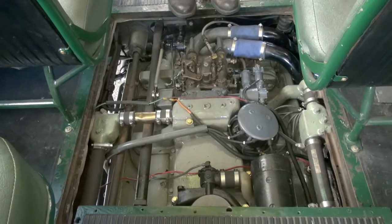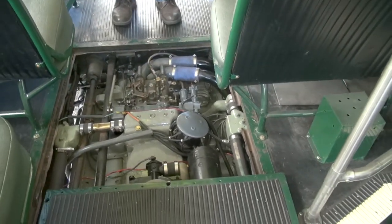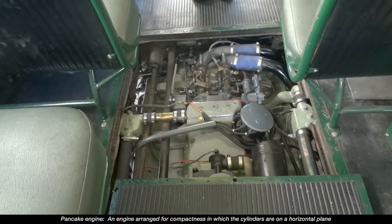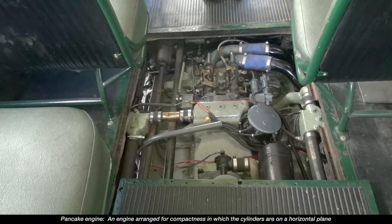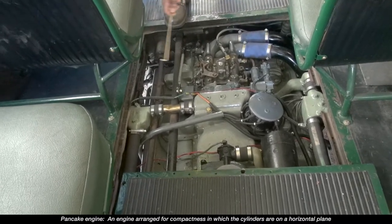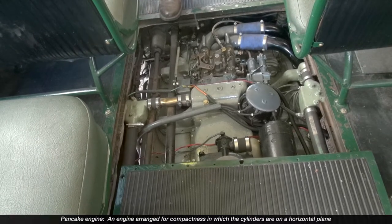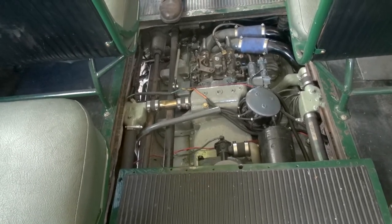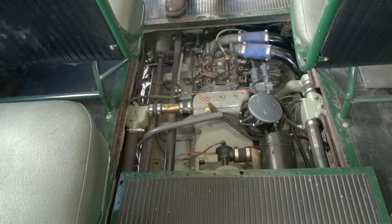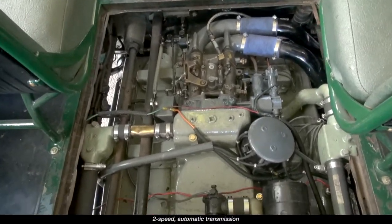So what can you tell me about this engine? Oh, sorry, I'm standing on it. What they call a pancake 12. So pancake 12? Gasoline engine, so you've got six cylinders here, six cylinders on this side. The pistons move back and forth this way. Oh, interesting. Side draft Weber style carburetor, with a 2-speed automatic transmission.